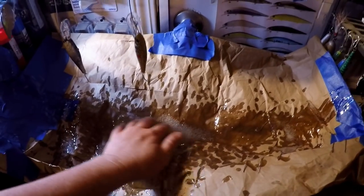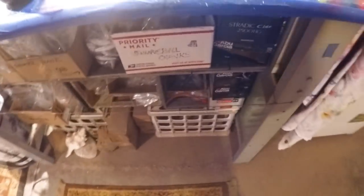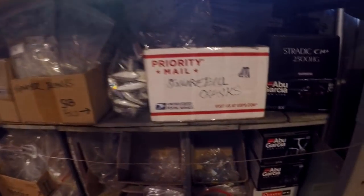You always want to make sure wherever you're hanging that you have something that's going to catch the epoxy. And you can see there's a lot of hardened resin on this. I also have an overflow when I'm doing a big run of stuff down here. Under here is where I keep all of the blanks that I use.